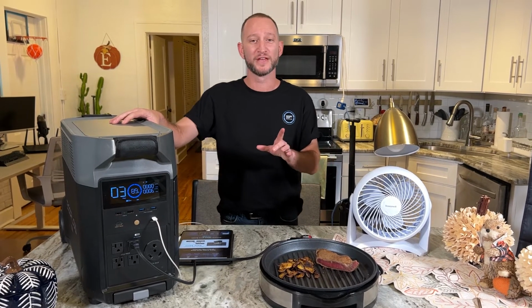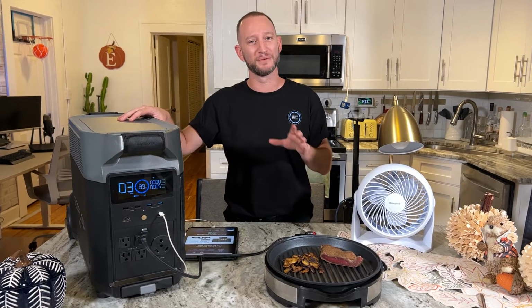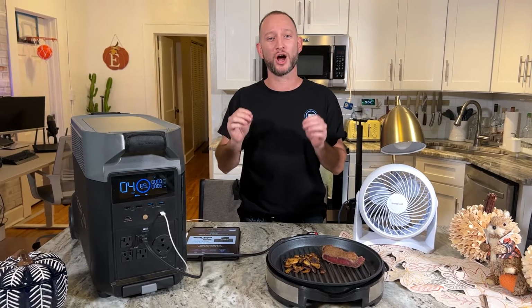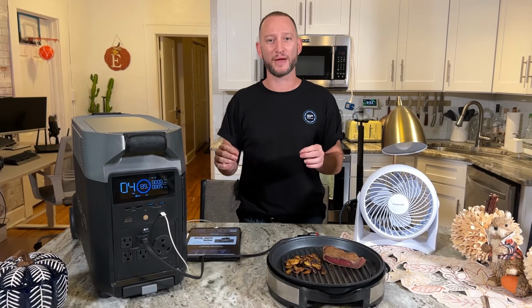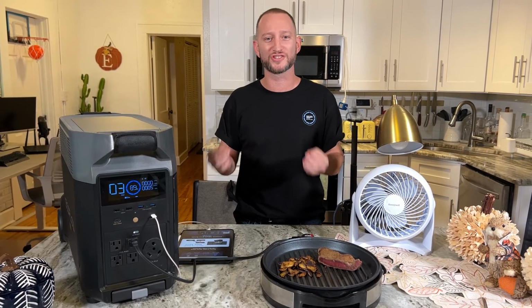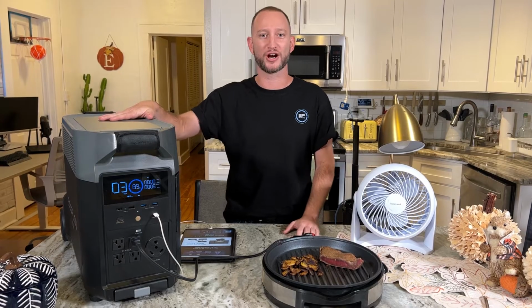Now, here's the thing. The flow doesn't stop here at this house, because of my Delta Pro, it's the most powerful that we offer. The Delta Pro is going to offer you 3,600 watts of non-stop power. And when I say non-stop, with that 400-watt solar panel, now we have true sustainability, that even when we're out of power, we're still going to be able to recharge our Delta Pro.